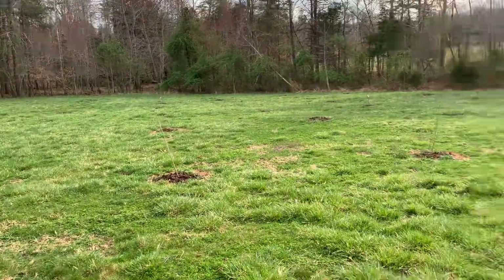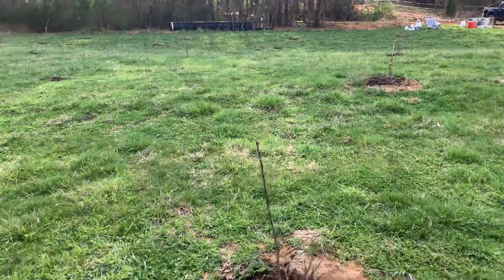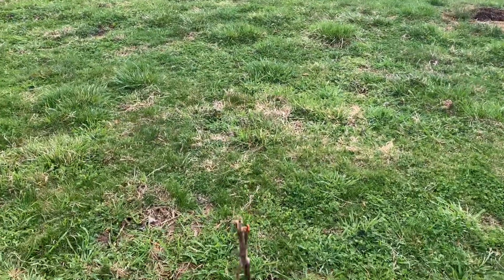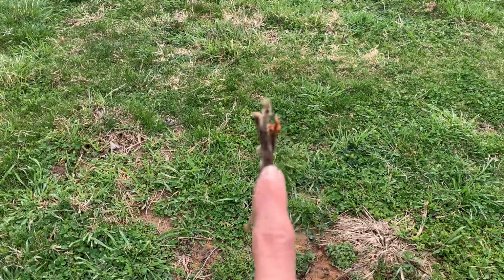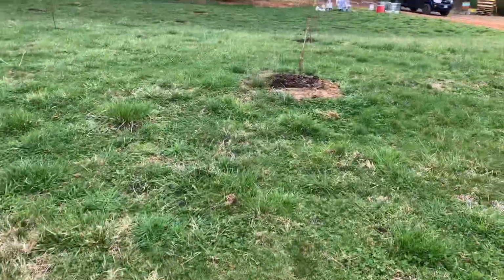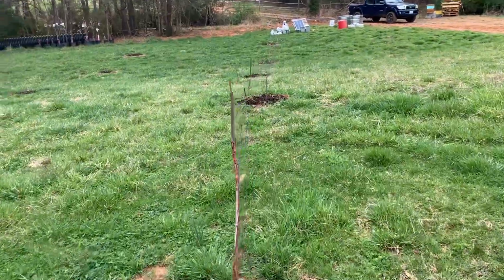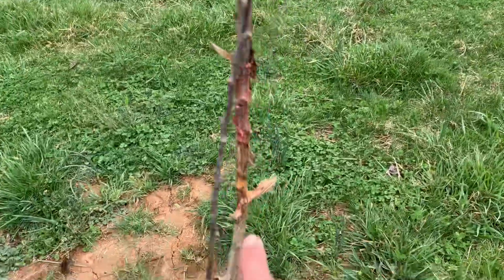But anyways, I hope in a couple of weeks to see a whole bunch of little leaves and stuff coming up. It looks like a little one's coming up here. Thank God, please. I know it sounds crazy with what I'm saying, but you see this damage right here.